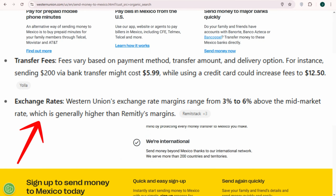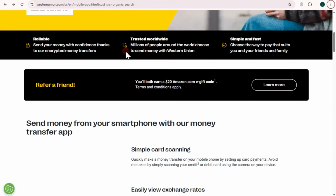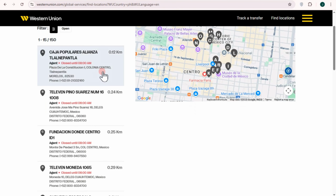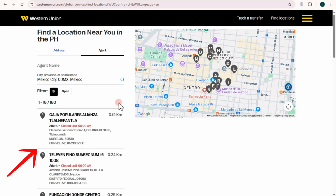Talking about speed and delivery options, transfer speed: cash and debit card transfers can arrive in Mexico within minutes. Delivery method: recipients can collect funds via cash pickup at over 500,000 agent locations worldwide, including numerous locations in Mexico.